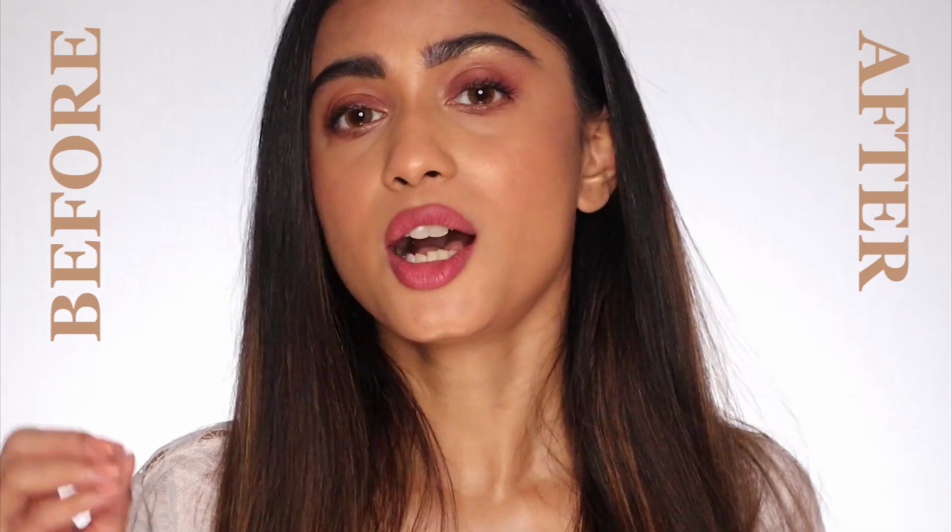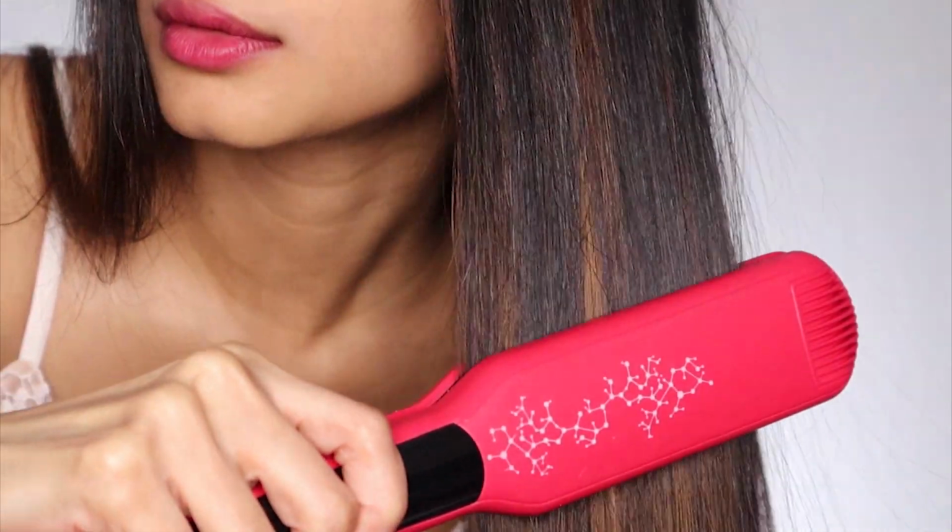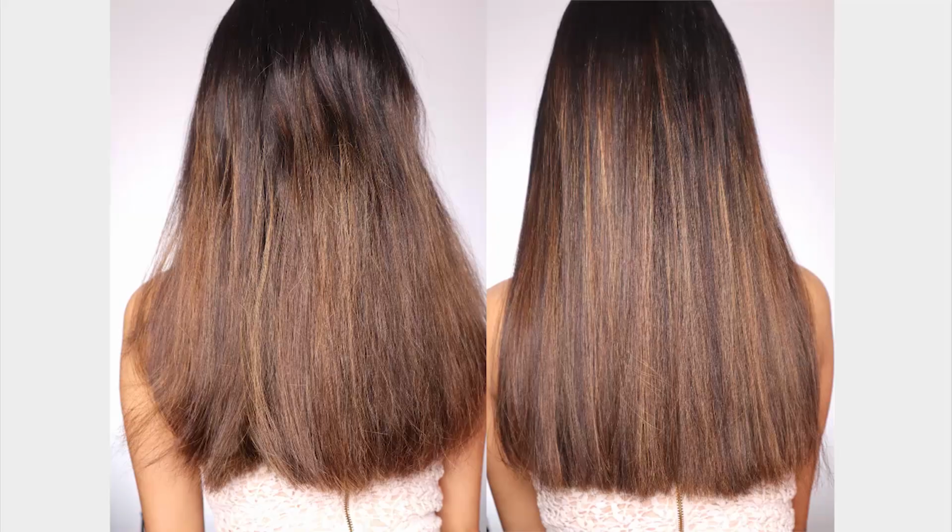Like whenever I have to shoot, I apply it on my dry hair before styling, as it adds shine and also protects from heat up to 230 degrees. So I apply it all over the hair except my roots, and my hair instantly feels smooth, frizz-free, healthy, and more manageable. And then I straighten my hair. Now it's 3 o'clock. I applied the serum about an hour and a half ago, and my hair still feels frizz-free, manageable, and super soft.